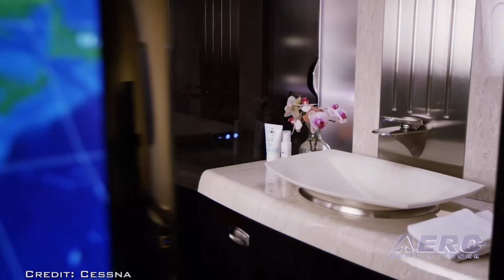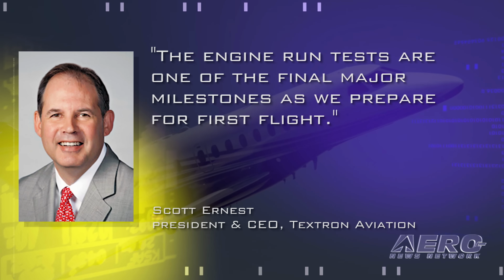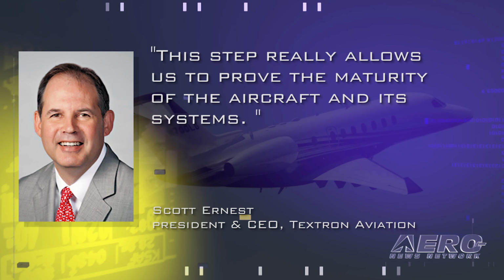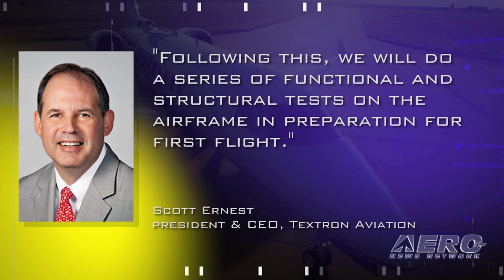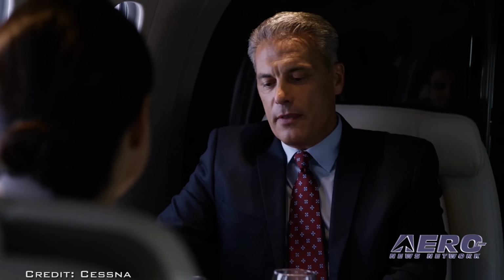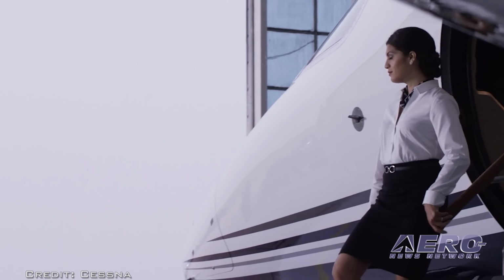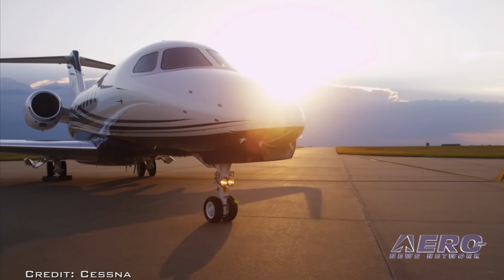Scott Ernest, the president and CEO of Textron Aviation, said in part, "The engine run tests are one of the final major milestones as we prepare for the first flight. This step really allows us to prove the maturity of the aircraft and its systems. Following this, we will do a series of functional and structural tests on the airframe in preparation for the first flight." Cessna says the clean sheet design of the Longitude integrates the latest technology throughout the aircraft, bringing customers the lowest ownership costs in this category.